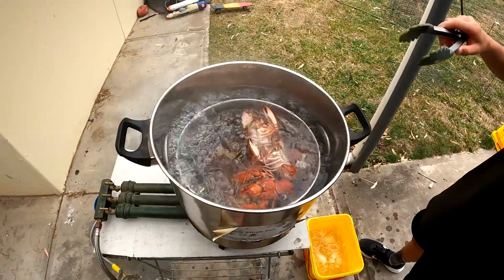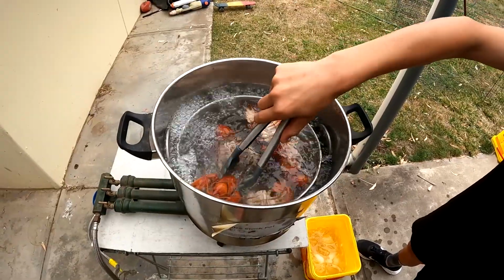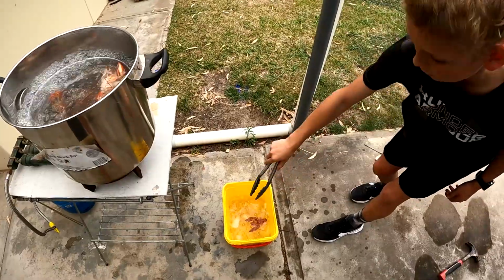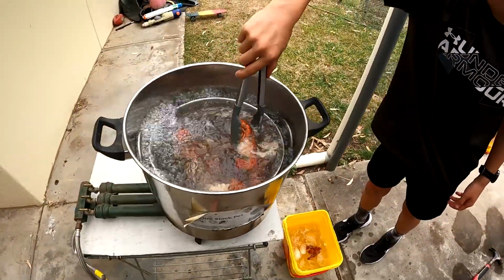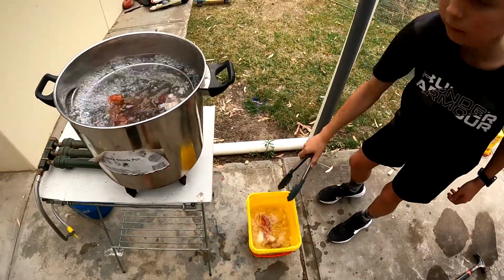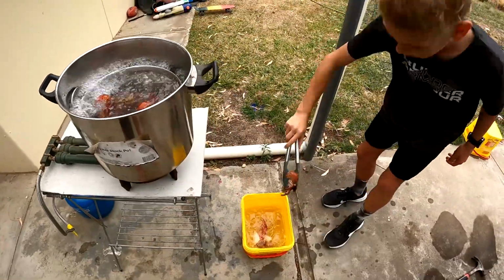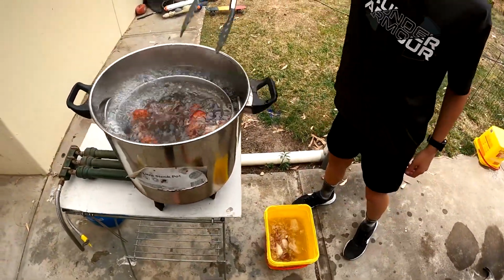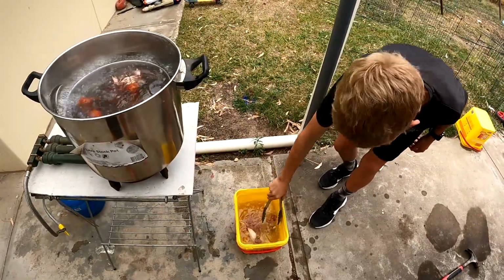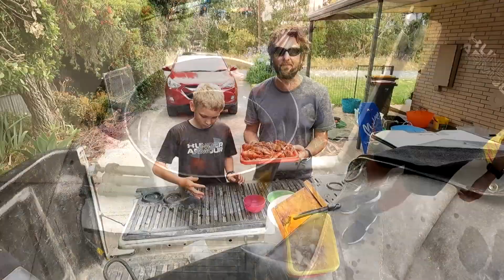All right, so you can see them floating there. That means that they're cooked. So you take them out and you put them in your salted cold water, and it just stops them from cooking. So that's the most effective way that I've found of cooling them down super quickly. So rather than cooking them in salt water, I cool them down in salt water. So as soon as they float, they're done.